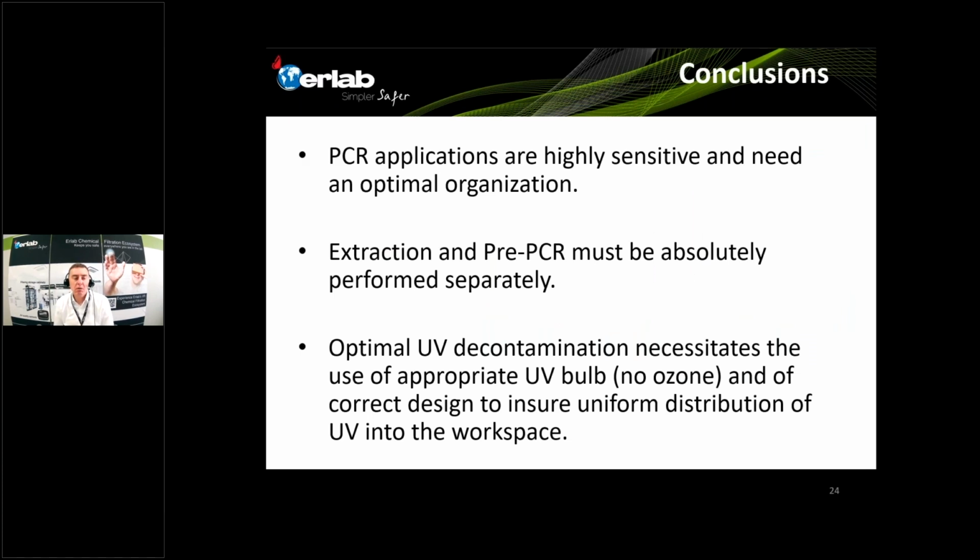So to conclude, it's very important to understand that PCR applications are very sensitive to contamination. From the extraction to the amplification, it's very important to be well organized with 3 different workplaces. One for the extraction, and if the sample is pathogenic, it's important to do it in a BSC. The second one, where you mix your sample with primers, with nucleobases, what we call pre-PCR, must be done in a pre-PCR workstation.